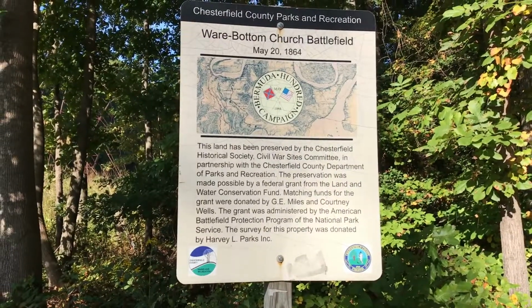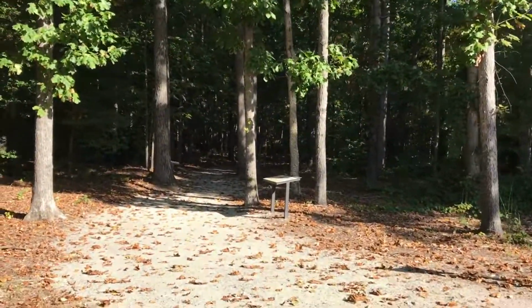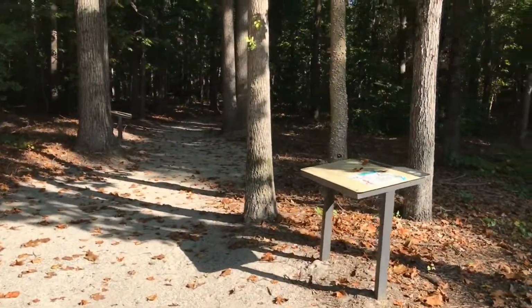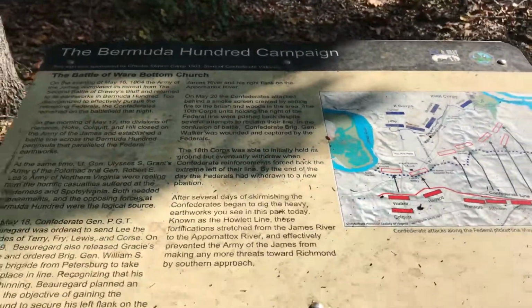This is some of the old battle lines years ago from the Civil War. There's going to be a whole bunch of earthworks up in here. I'll show you here in a minute. So come along, let's check it out. It's nice to have some of this stuff in the backyard. And here's some of the old Bermuda 100 campaign they talk about here.